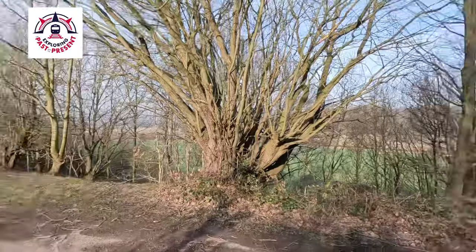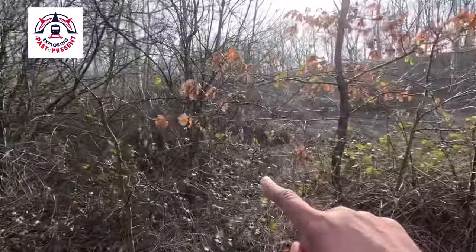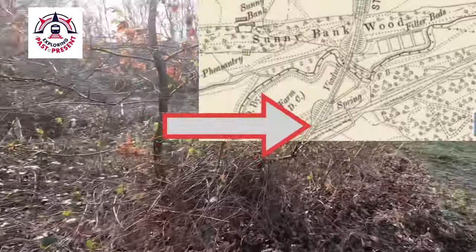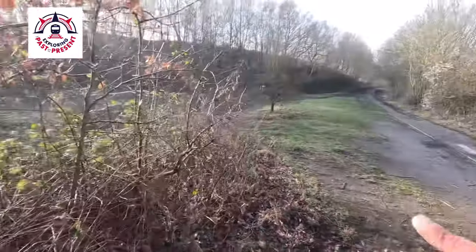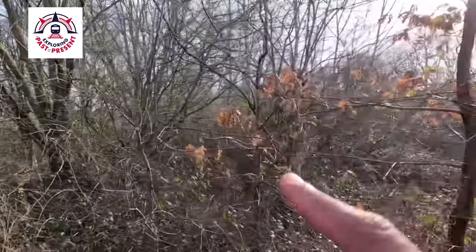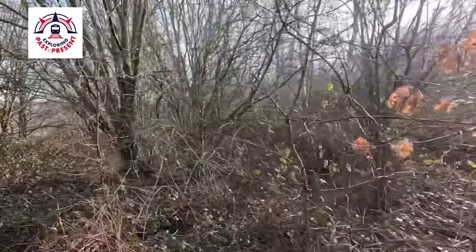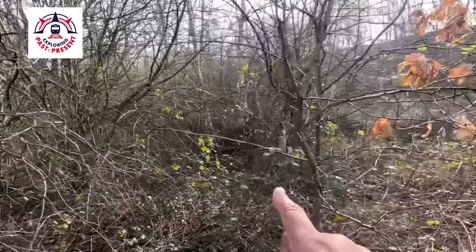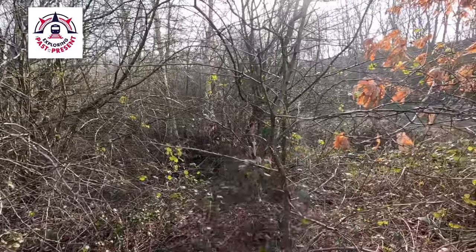Now, as we head off the viaduct, just here you would have had another line called the Houghton Main Colliery Branch that went underneath the Midland Railway. That would have come from Stairfoot Station all the way down to Houghton Main. We're going to save that video for another time, so please tune in in future. You can just see where there was a cutting and it's been filled in.